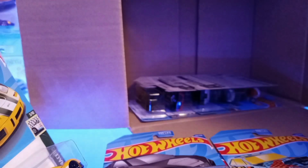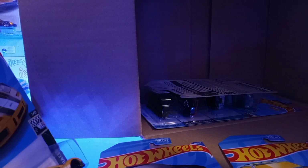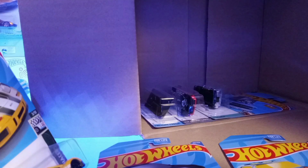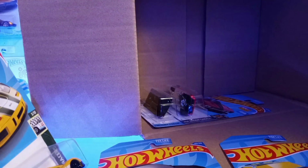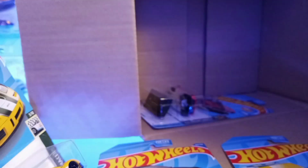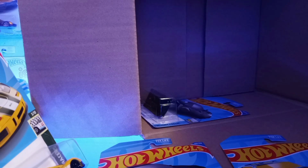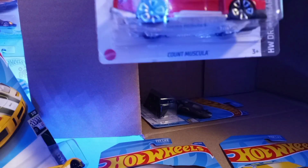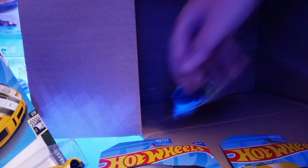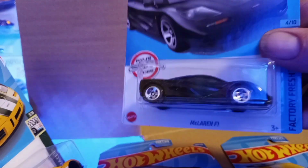Let's go. Go-kart. Let's go, for sure. Right on. This is Eruption. Ooh, another Coupe Clip. All right, another custom Coupe Clip there. Right on. A tuned Silverado. The tuned Silverado. And the Count Muscula. Right on. And we got the black McLaren F1. Right on.